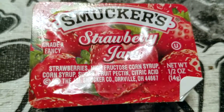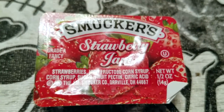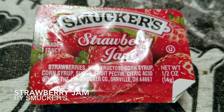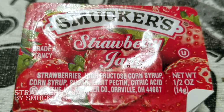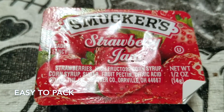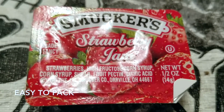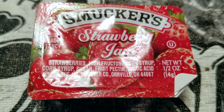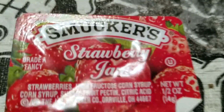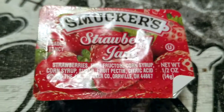I'm just here to tell you a little bit about something that I'm sure you guys have probably had before. It is Smucker's Strawberry Jam. I love these little mini packs because they're just easy to carry around and store in the cabinet. And I feel like sometimes it takes me a while to go through them because I have them with toast, with butter and jelly, obviously with the strawberry butter and then the strawberry jam on top.